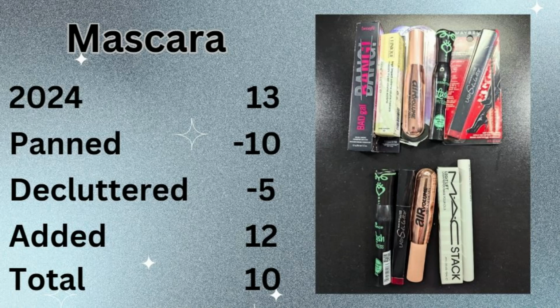I added 12. Most of those were bought by me. I think 2 of those were given to me in that giveaway. But I had to replenish my mascaras. So the top row of mascaras have not been opened. Those are still sealed or in their packaging. In the bottom row, I have 5 open products. That is 3 mascaras and 2 eyelash primers. I have the Lancome Cils Booster and the Max Factor.